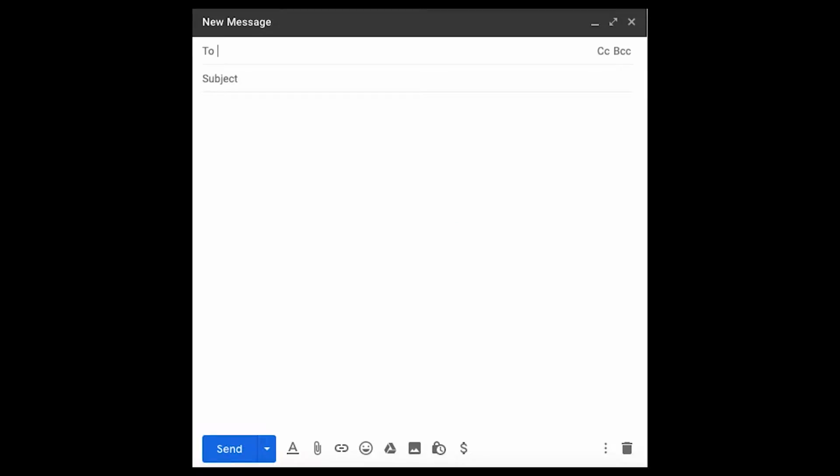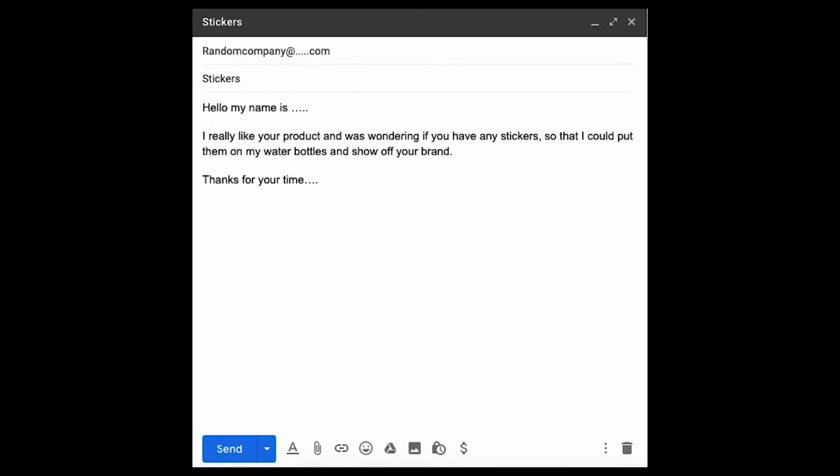Once you find a company that you want to ask for stickers from, open up your email and send them a quick paragraph explaining what you're doing. Here's the one that I made. It's pretty simple and you're gonna want to be more detailed with yours, but this should point you in the right direction.